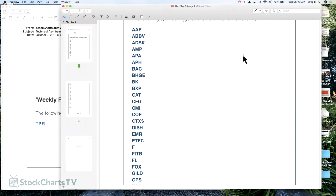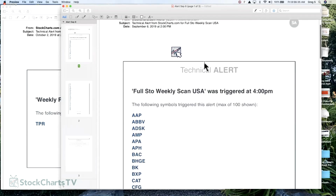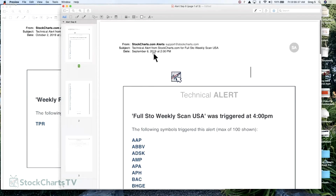Like, we had a pretty good day yesterday. We're up again today. This thing isn't firing off any signals yet. So everything is still in downward mode. We still have an S&P 500 with the PPO rolling over. And again, this list that I went and got was back on September the 6th.